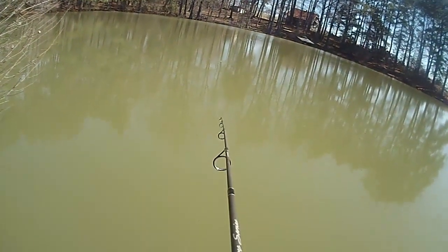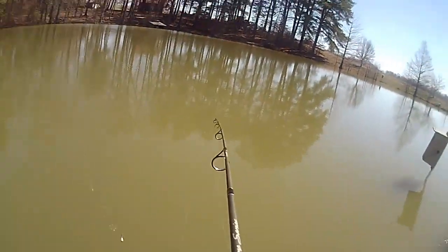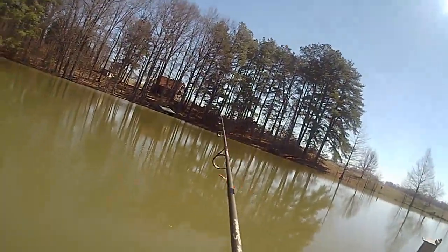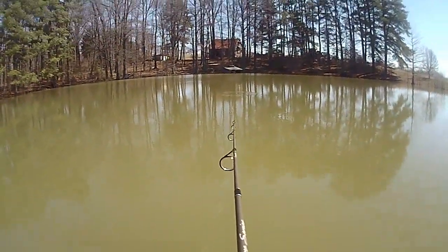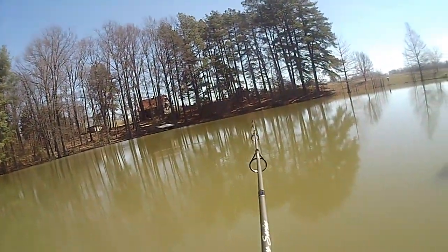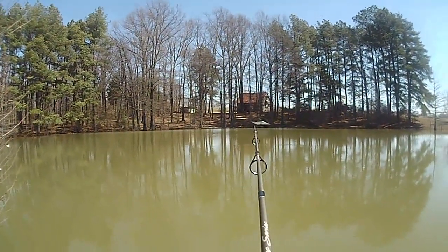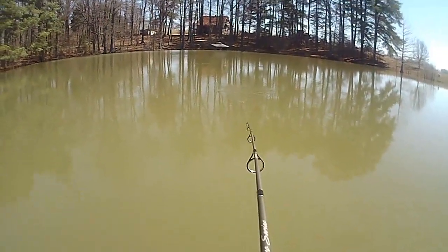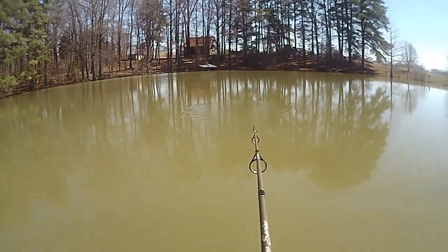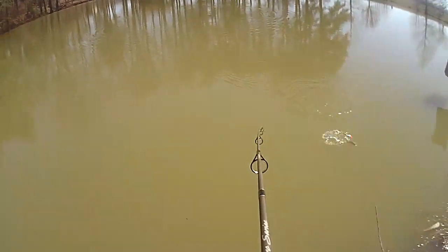It came off. That's what it was. It was a crappie. Gotta take them both and let's get them off. Yes, another crappie. Ooh, choking it. Ooh, it's going a little hard.